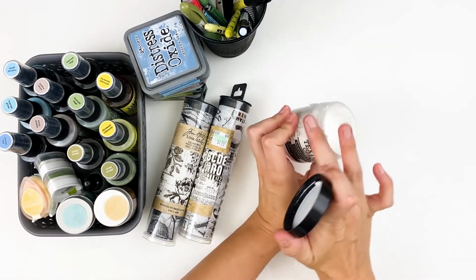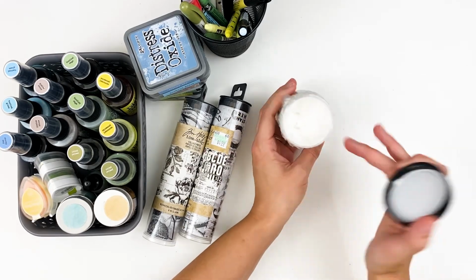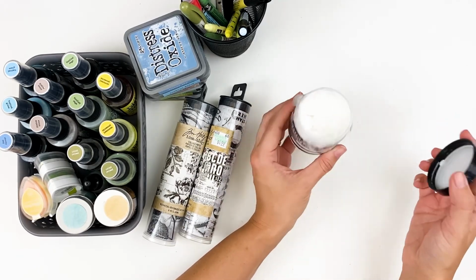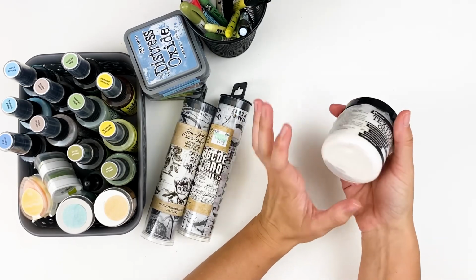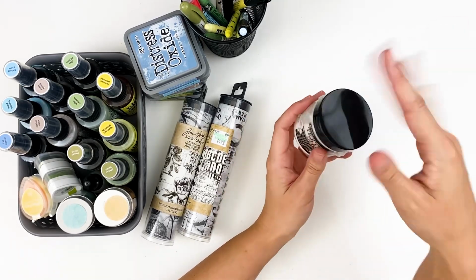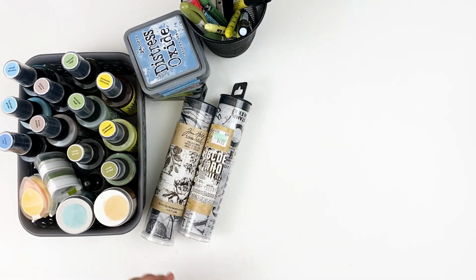I sometimes get questions about this. This is just press and seal pushed down in here to push out the air so that my texture paste lasts longer. That's a little tip for keeping it moist and not moldy and gross, is to make sure you keep that pressed down over the top of it. Kind of saves it longer.